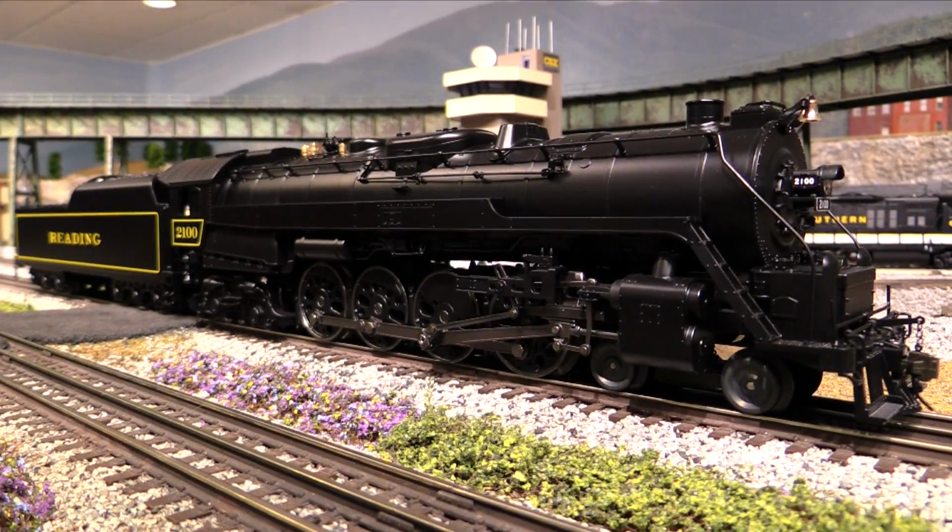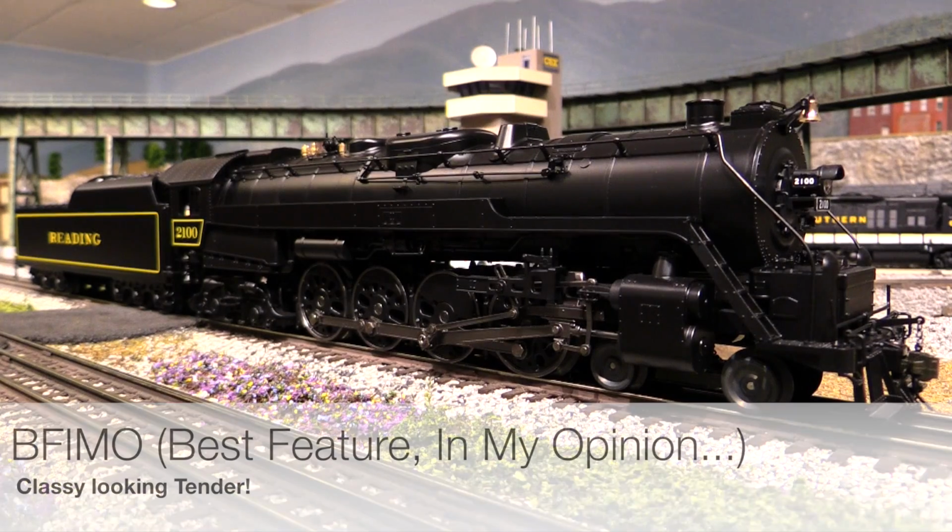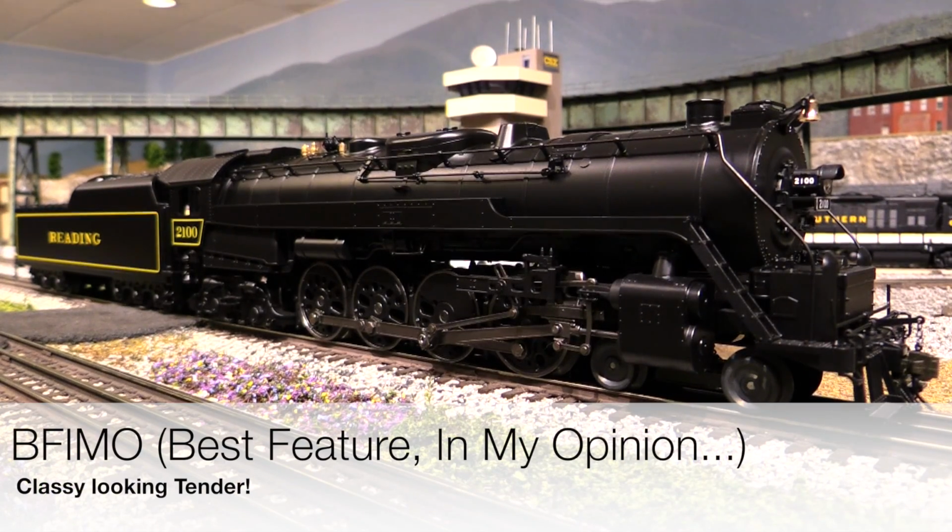Alright, the last thing we're going to do before we start this thing up is BFIMO, best feature in my opinion. You know, for me, best feature is all about first impressions. It's about what strikes me the most when I take the engine out of the box, put it on the track, and start it up. Sometimes the choice is easy because it's a fancy feature or something really obvious. Other times it's something more subtle, and that's the case with the T1.